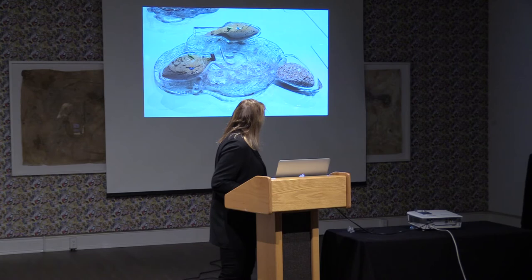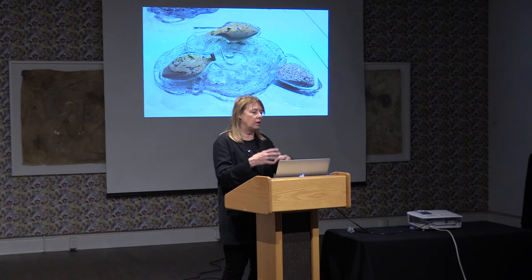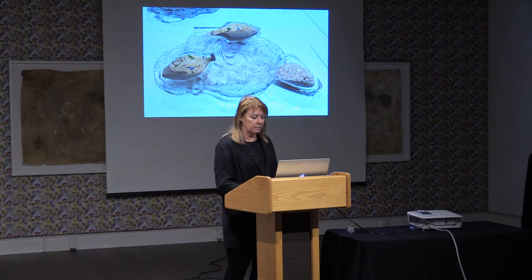And then the cast glass, I worked with a glass blower in Providence, and he and I cast bits of plastic. We did sand casting and then poured the glass on top and created these vessel-like forms that it sits on. And as I said, there are more pictures on my website. So I'm getting down to the end, so hang with me.